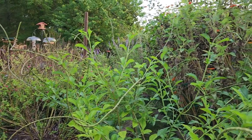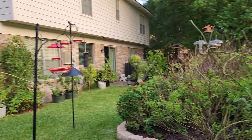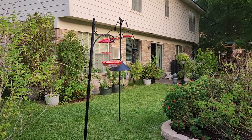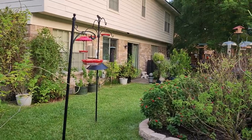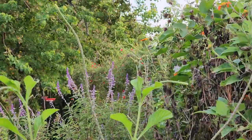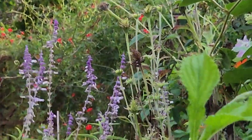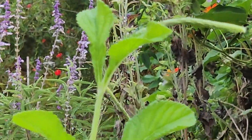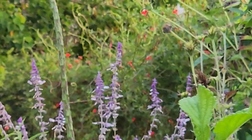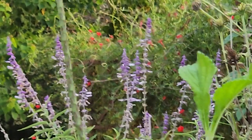And they are going to it. Unfortunately, when I am in an area, they move over and congregate to another area. Let's see. I had some feeding right here on the Mexican bush sage, or Salvia leucantha.